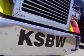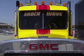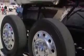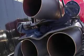Shockwave has been engineered to overcome its poor aerodynamics with sheer brute force. It's 300 times more powerful than the average family car. The jet engines burn diesel because it's less volatile than jet fuel. The truck burns 400 gallons every mile.